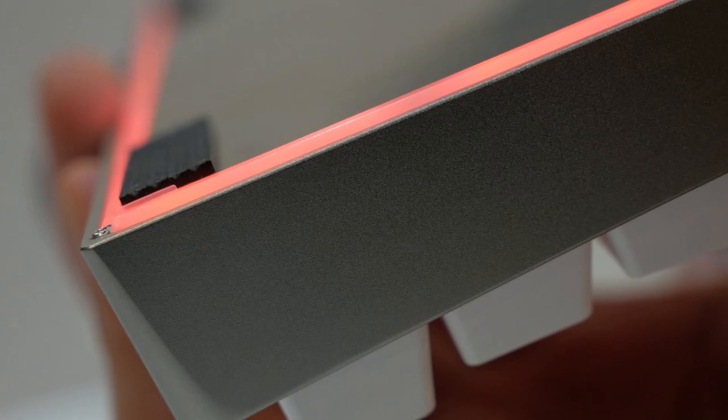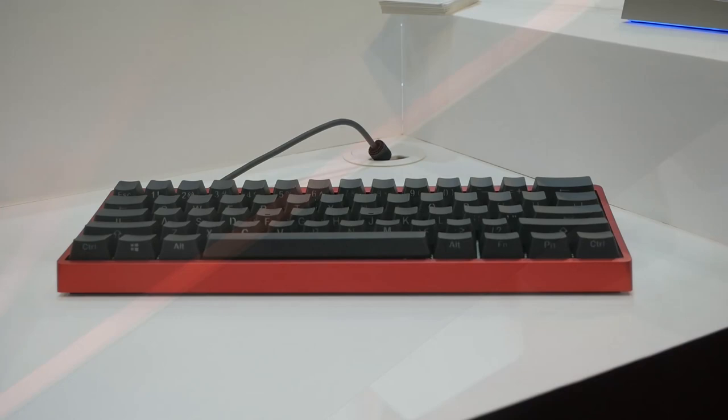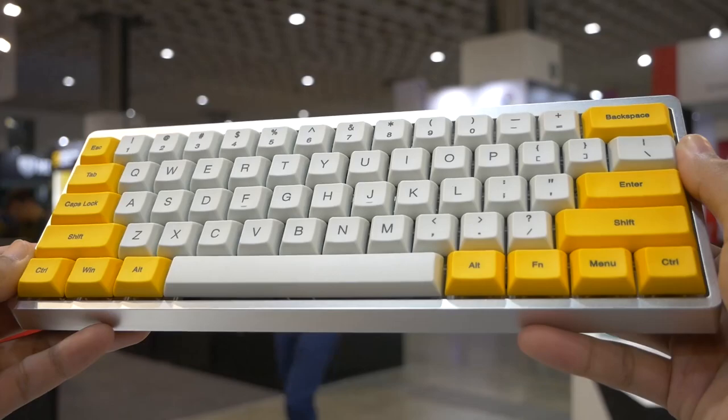If we look at the bottom, it's just a line that goes around the edge rather than having a full translucent bottom. It looks like it'll be available in a few different colors, and there were front lit caps and also these DSA ones, which I don't know if it's an option, but that's the good thing about 60% keyboards, the keycaps are super easy to replace.